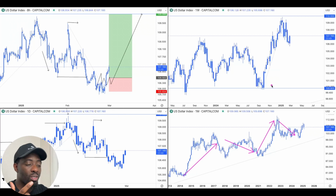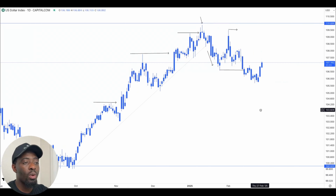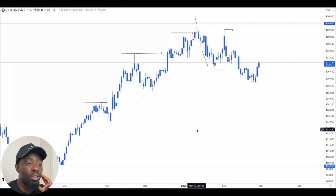So this is the same thing we've been looking at, and I still have my markings on. So what was my thought process when I was looking at the DXY from last week? What was I expecting, and has anything changed? So this is what I was looking at. The first thing is I'm using two concepts here: psychological levels and trend lines. So how is price moving, where is price at, and where is price most likely going to gravitate to?